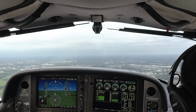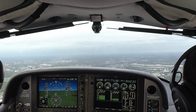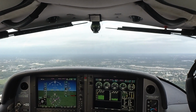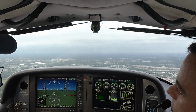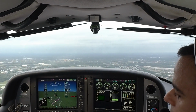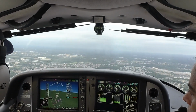5 Echo Charlie, wind 200 out 10, runway 24, clear for the option. Clear for the option, 205 Echo Charlie. Just let them know we're going to do a short approach. In Northeast Tower, 205 Echo Charlie, we're going to do a short approach. Power out. 5 Echo Charlie, short approaches are approved.